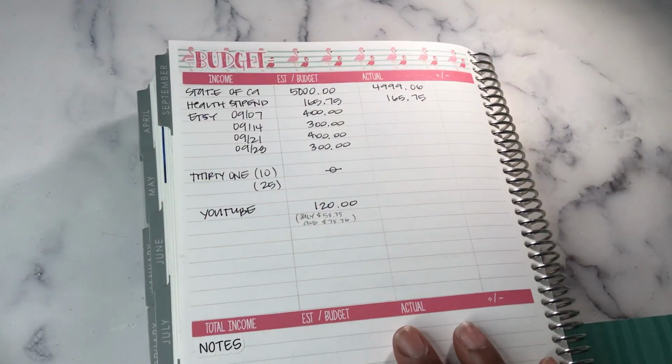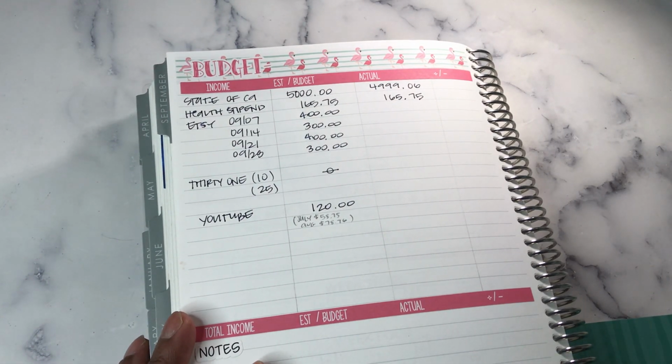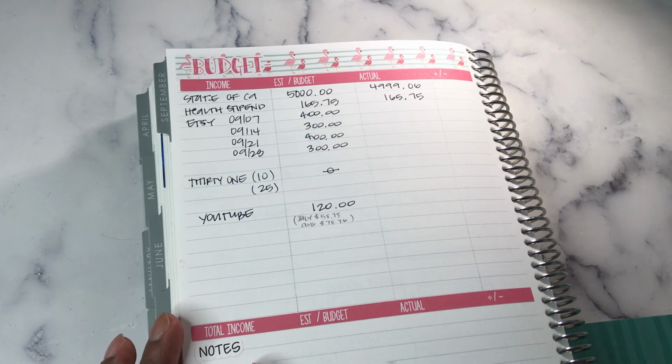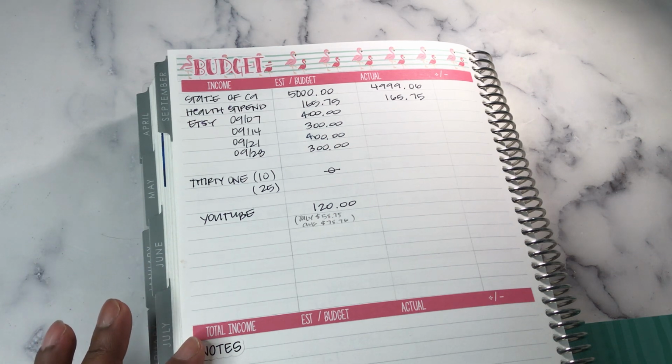So I didn't get anything in July. I didn't get anything in August because I did not have $100 in ad revenue. So for July, it was $58.75. For August, it was $78.76. That's approximate because these numbers, the August anyway, it's not quite firm yet. So I don't know what that's about, but the July hasn't changed, but the August, I'm not sure if that's the end number.